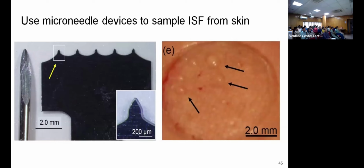We can get out microliter quantities of fluid. So single-digit microliter is sort of the standard. If we play some special tricks, we've been able to get into tens of microliters of fluid, but we're not getting milliliters, that's for sure.